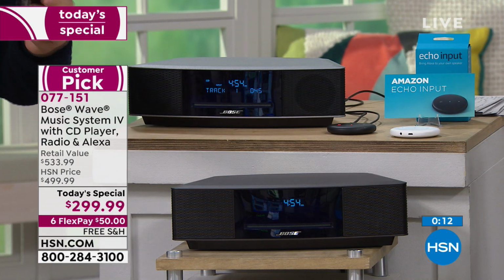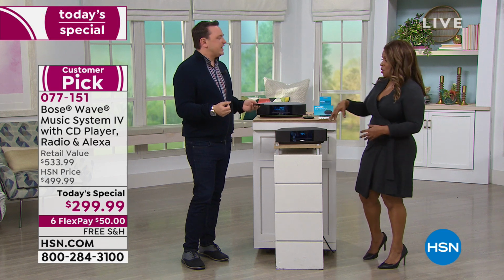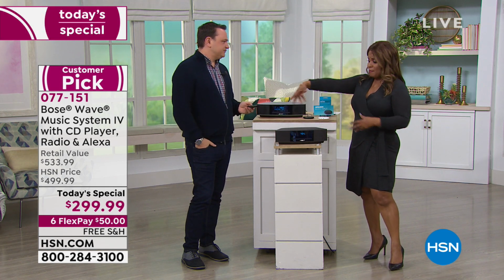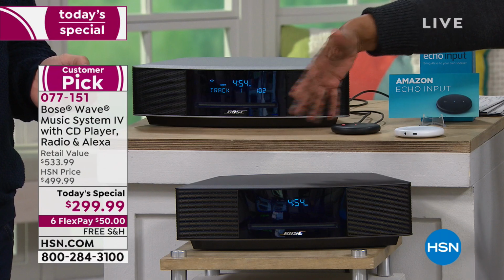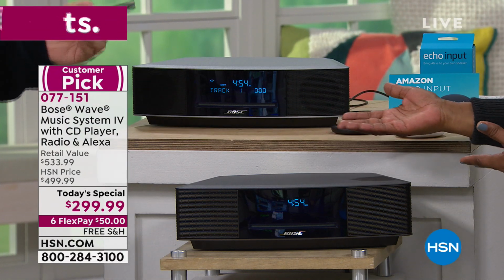Remember, everything is done automatically for you. Bass and treble are adjusted on the fly so that you get the benefit of everything sounding great, no matter what you're listening to or what volume level you're listening at. And by the way, the batteries are already in the remote control. You don't need batteries here because this is constantly going to be plugged in, and one of the things people love about these is the simplicity of the design.